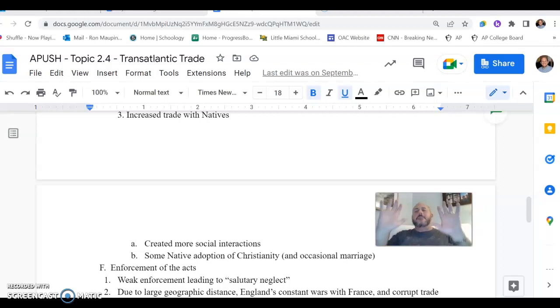Now, note, this is on a much smaller, far more scaled back level in the English American colonies than what you see once again with Spain, but it does open it up a little bit.